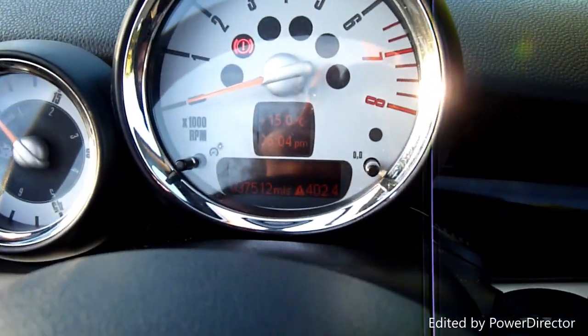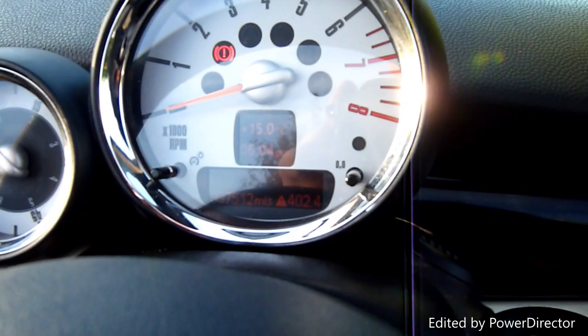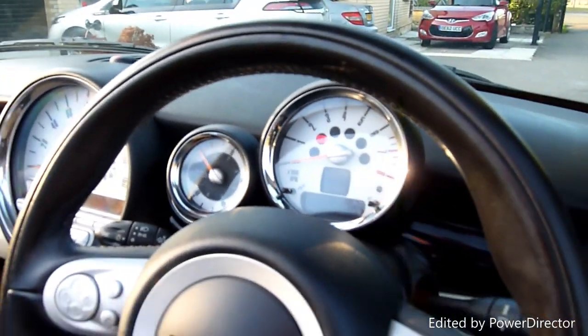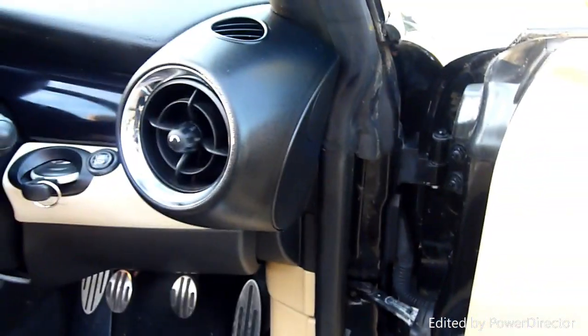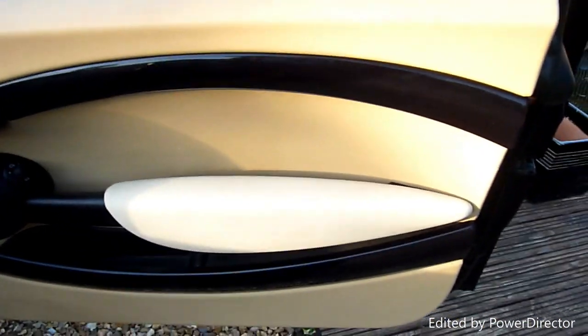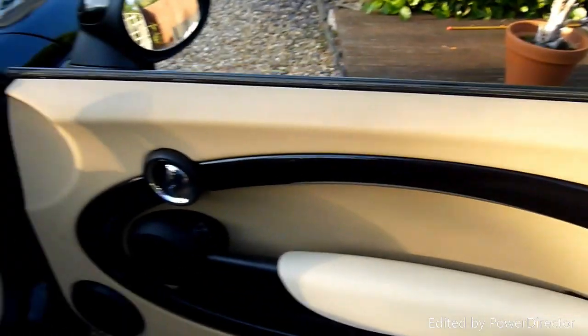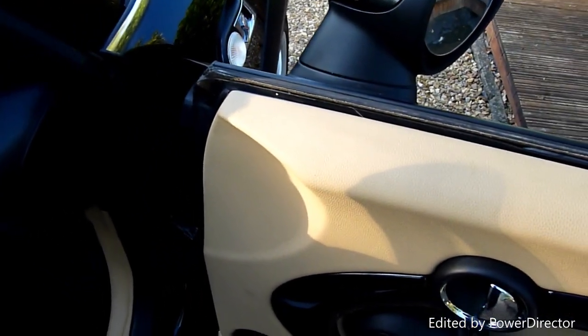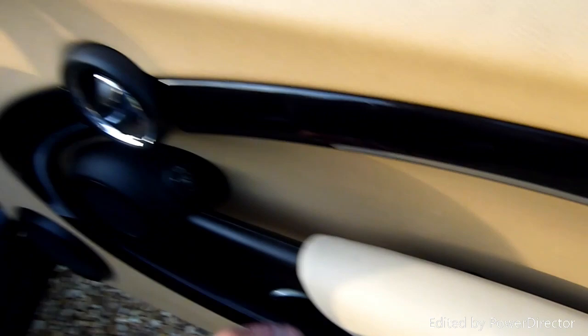There we are. You can see she's covered 37,512 miles. The service light's just come on, so we're going to get serviced as well, so she'll have a fresh service. All the carpets and everything are lovely. Oh, really nice. Look at this. Electric mirrors. No marks or anything on the driver's door card, that's all really lovely. Just turn that off. There we go.